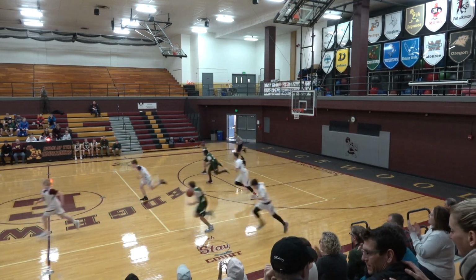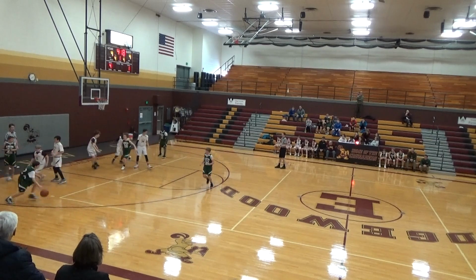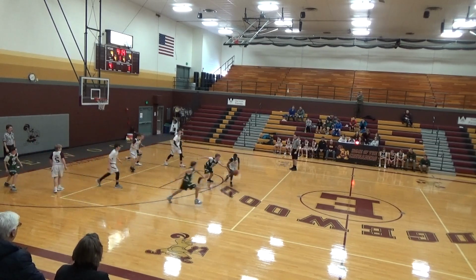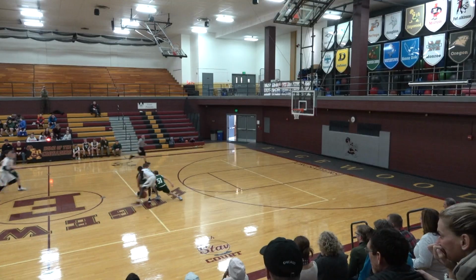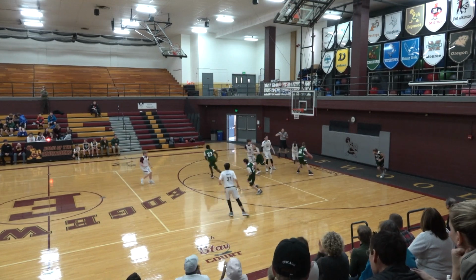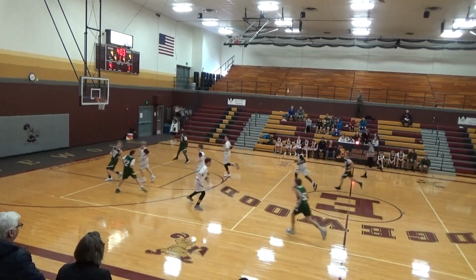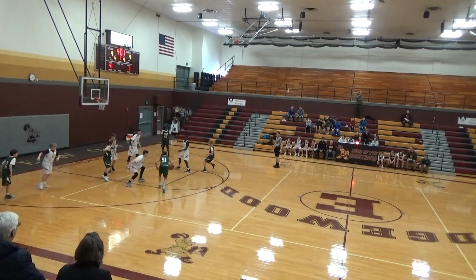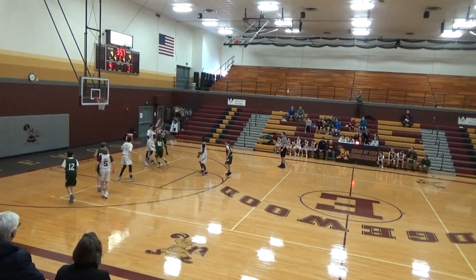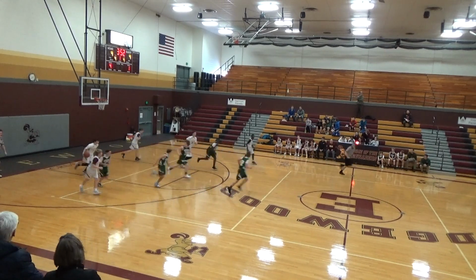Terrific job getting back to stop the ball on defense. Al makes a great steal here by putting pressure on the ball handler. Here we're just a little slow getting back on defense, and we're not putting pressure outside as much as we should. Lake contests the shot, and good position for the rebound by Evan.